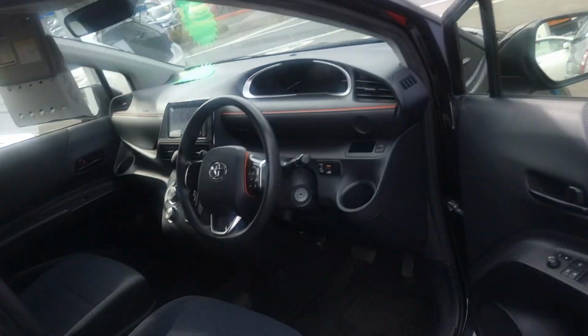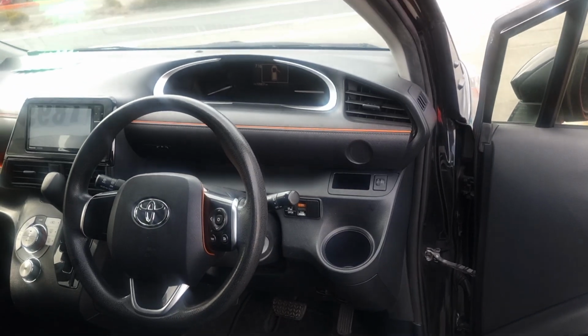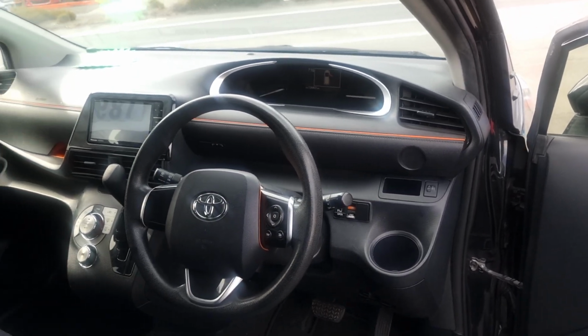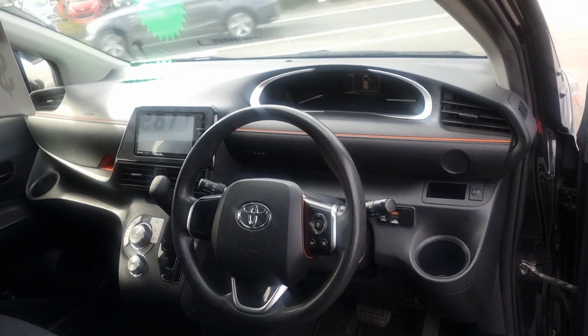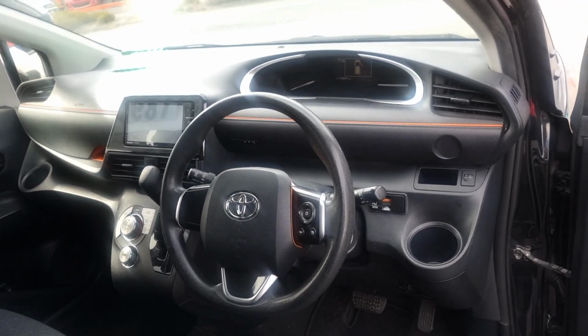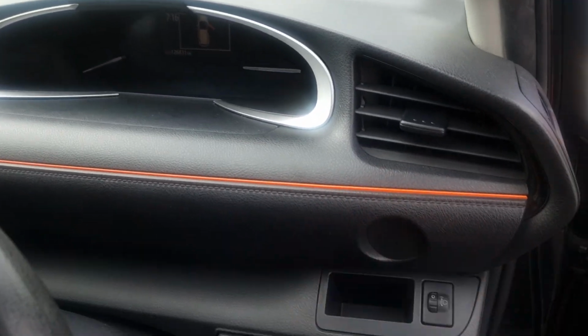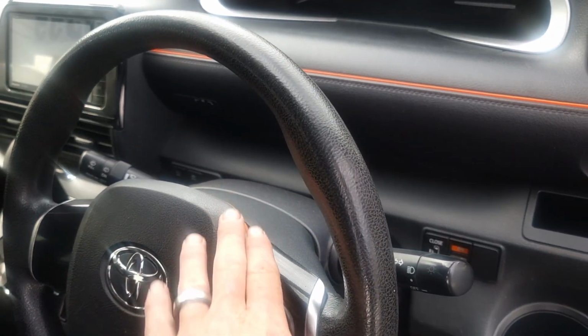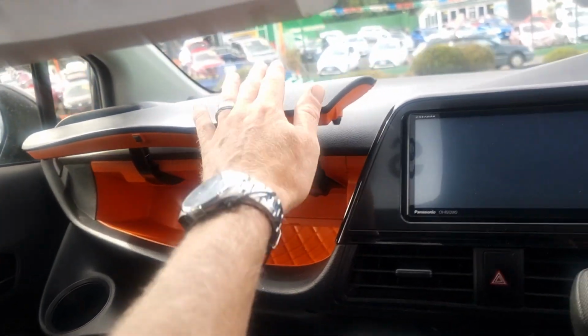So for a start, your safety features: stability control, it's got collision assist, it's got lane departure warning, ABS brakes, dual airbags, ISOFIX car seat points, and also a reversing camera. Really like the dash on this one. Got the orange piping that just breaks it up a wee bit on the steering there as well. And check this out inside the glove box, I love that. It just adds a wee bit of retro to it.